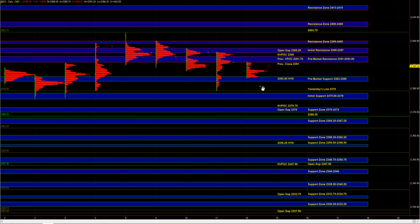So those are the main thoughts heading into the open. Let's see if the buy side can hold ES above 83 to 85, and we'll take it from there.